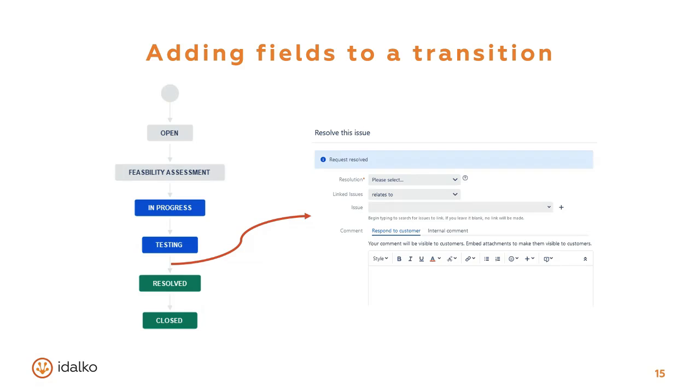Some of the fields are always mandatory, like resolution. Some can be made mandatory, and we'll show you how next. You can put as many fields as you'd like on each transition, but again, it's recommended not to overdo it so that the users aren't interrupted as much. But when closing an issue, it's always recommended to put a resolution field on the transition screen. Lastly, you can put an empty screen on a transition, and this screen will show only the comment section. It will only prompt the user to add a comment.